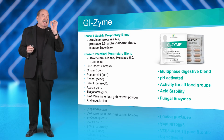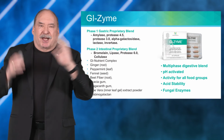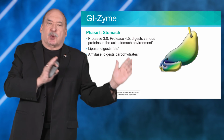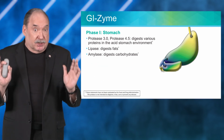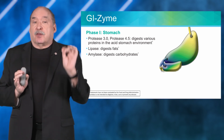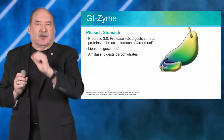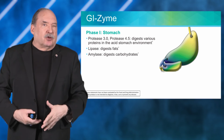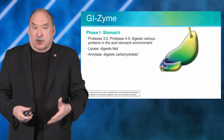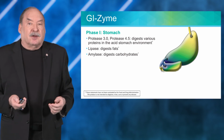So this product is pH activated. It helps you with acid stability. These are plant enzymes, as I mentioned. All right, so let's go back to the stomach for a minute. The stomach, somewhere between pH of 1 to 3, highly acidic. And what you'll see on the label are the words protease 3.0 and protease 4.5. Now the protease 3.0 will activate in the stomach. The 4.5 activates in the duodenum to help you digest your proteins beyond the stomach. That's important. And of course, lipase to digest your fats and the amylase for the carbohydrates that you have.